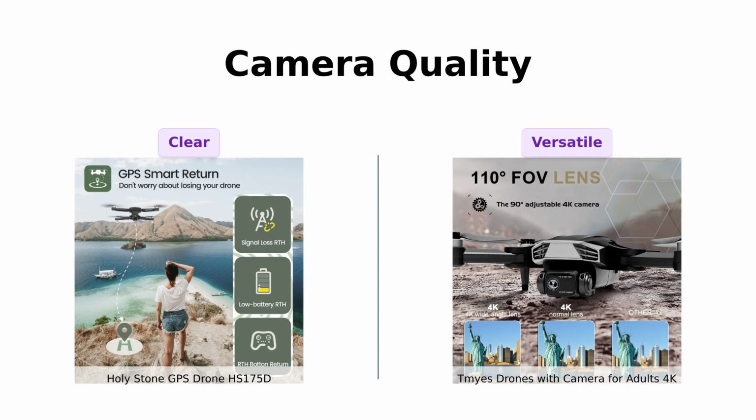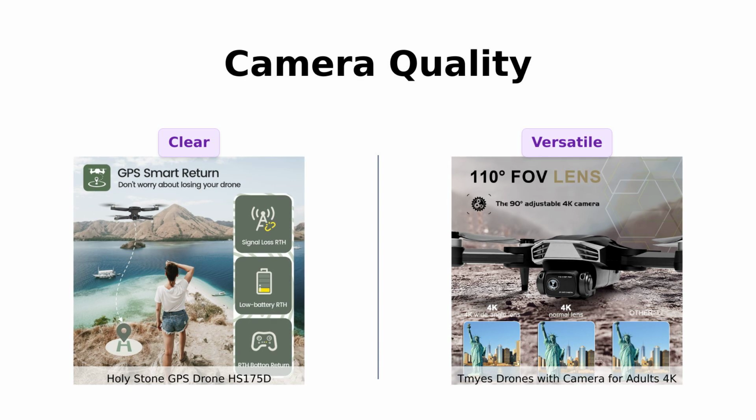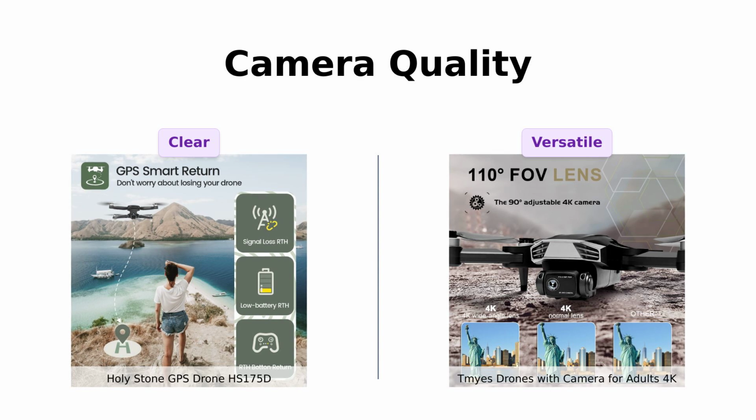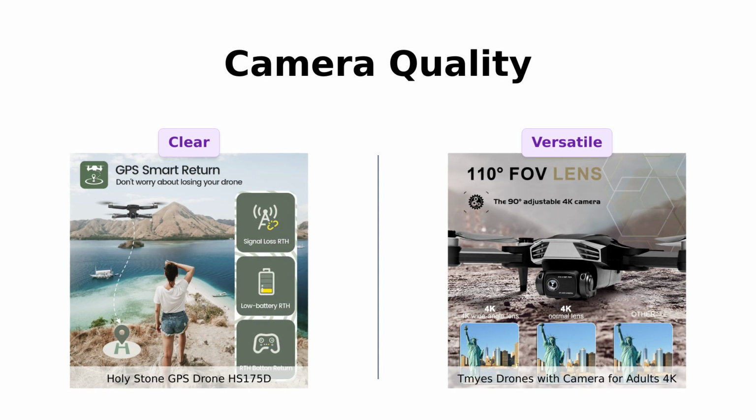According to reviewers, Holystone's camera is highly praised for its quality and stability, while Temiz's dual camera setup is a hit for its versatility.